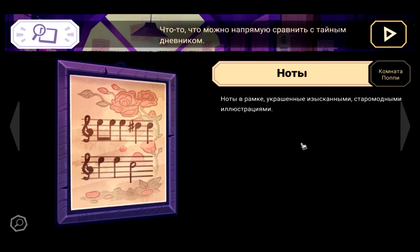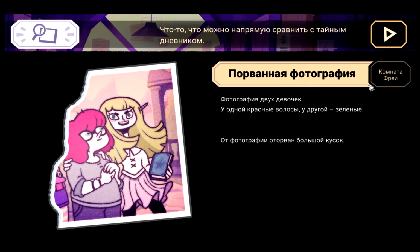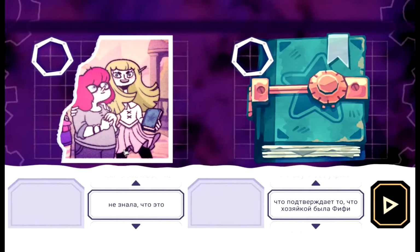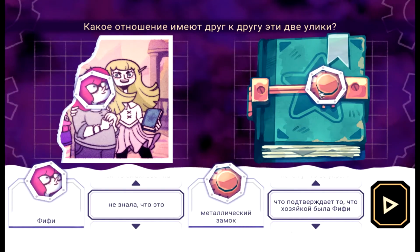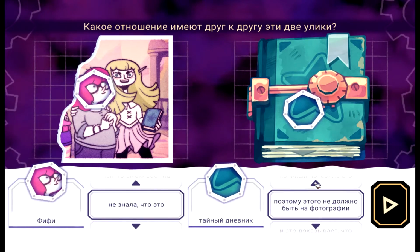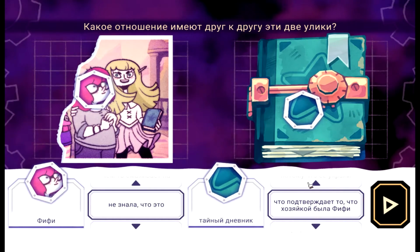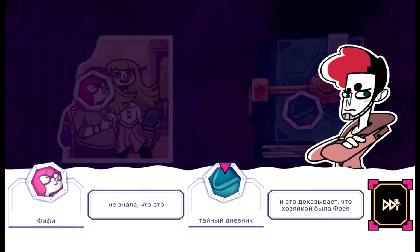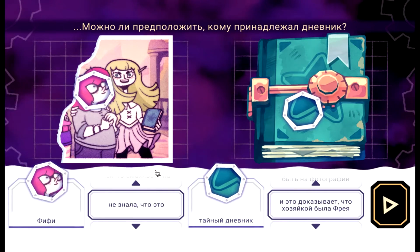Мне надо на тебя право еще. That's not it. That's not it. Тут логично не верю. Let's take a closer look at this. Похоже. Дневник того же цвета. Fifi didn't know about the secret diary, which proves it belonged to Freya. Не знала, блин. Nope. Так, можно продолжить.